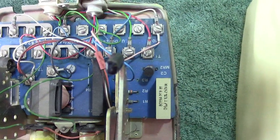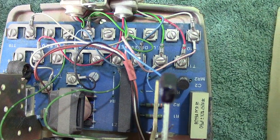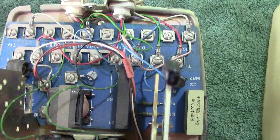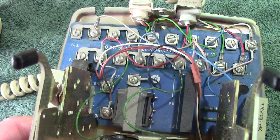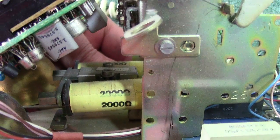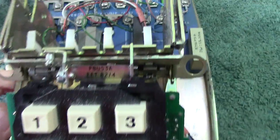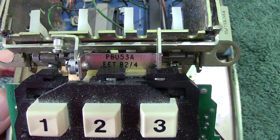Your printed circuit board is slightly different as well. There's some components which I don't see are there anymore. Your little ballast bulbs, I don't think they're there anymore. The rest appear to be there. And as I also mentioned, the bell coils are rather a high ohmage. You've got 2 coils, so that's 4,000 ohms if my maths is right. There's the keypads. I said manufactured by Ericsson with a date on there.